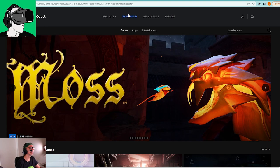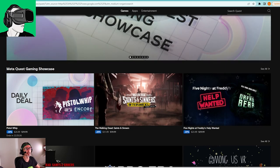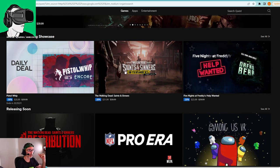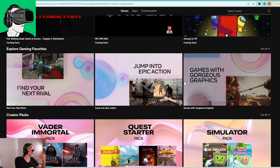So if we look at the things, they have different kinds of experiences for apps and games. For example, they also have what is called refurbished apps for the Quest 2. So Quest 2 refurbished apps is also something you can go and check out. Now, what they have at the moment is Pistol Whip, The Walking Dead, Five Nights at Freddy's. They also have Retribution, which is releasing soon. Pro Era, Among Us VR is coming to Meta as well. Explore Gaming Favorites. So here we go.